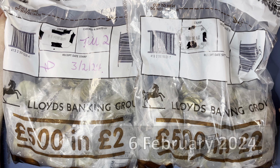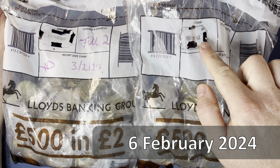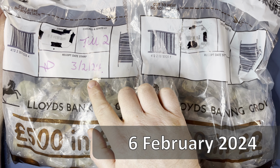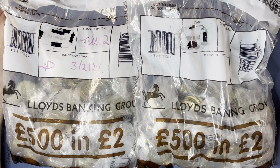Today we have £1,000 and £2 coins to have a hunt through. Got locally cashed in coins today. This bag was sealed on the 29th of January 2024 and this one on the 3rd of February 2024. Without further ado, let's get them opened up and see what we can find.